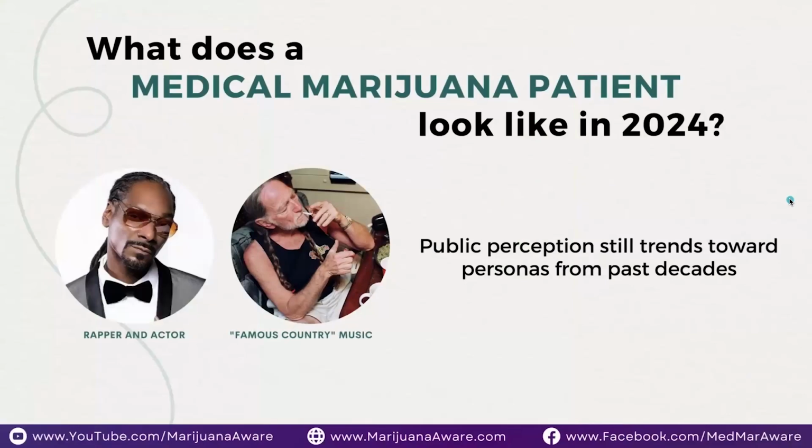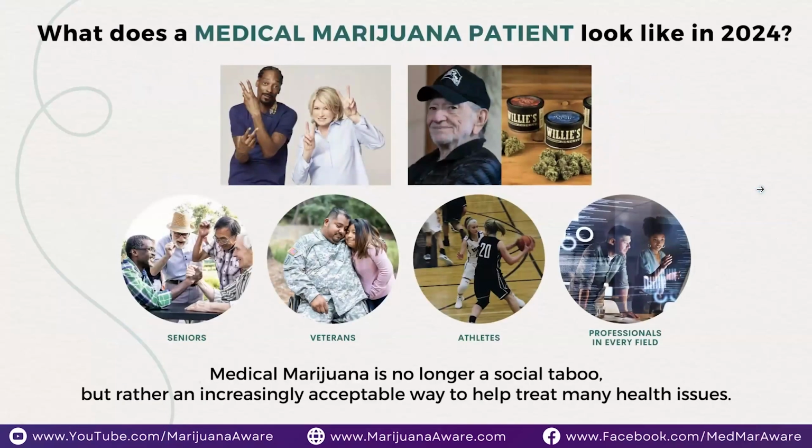So let's take a look at what a medical cannabis patient looks like. I know when people talk about marijuana, you immediately think of people like Snoop Dogg and Willie. Yeah, they are the quintessential stoners. But what's interesting is when you take a look at, in reality, the folks that you see in the clinics on a daily basis, Snoop Dogg and Willie have kind of migrated into turning their names into brands.